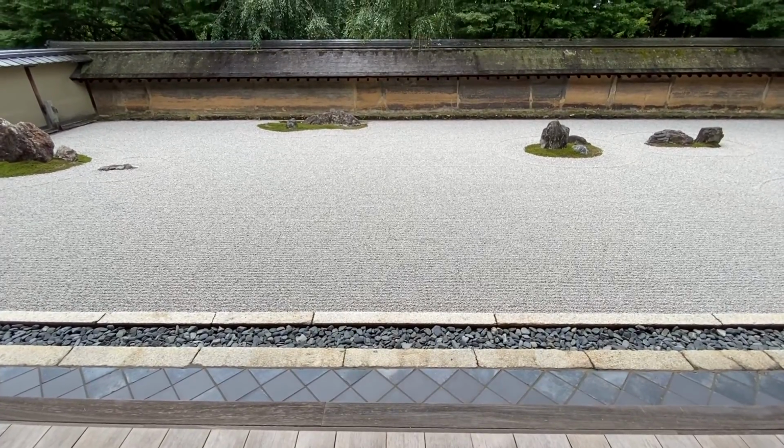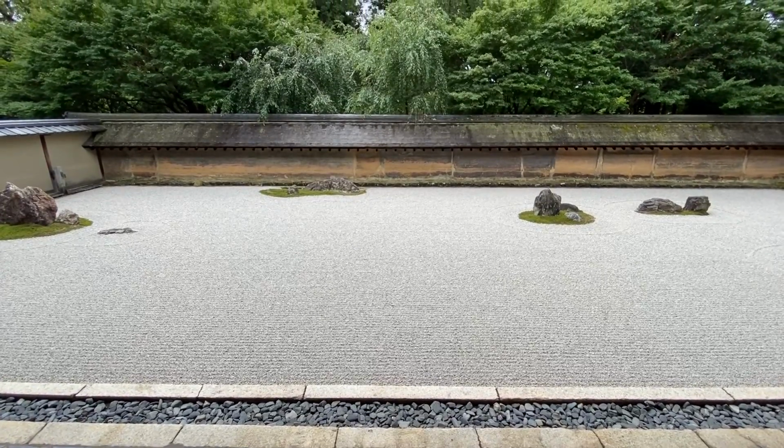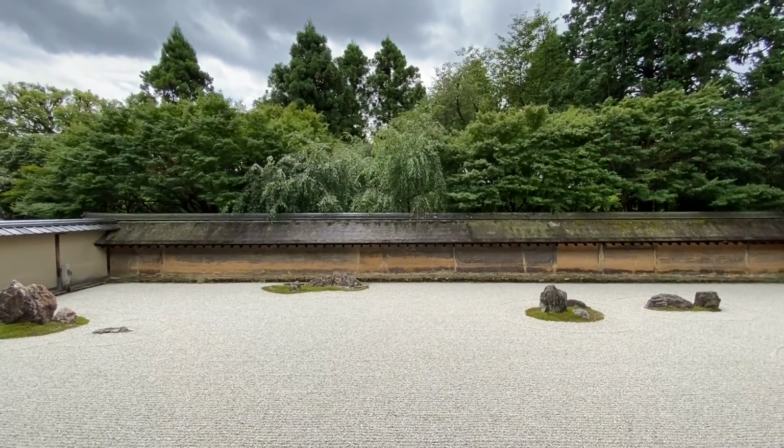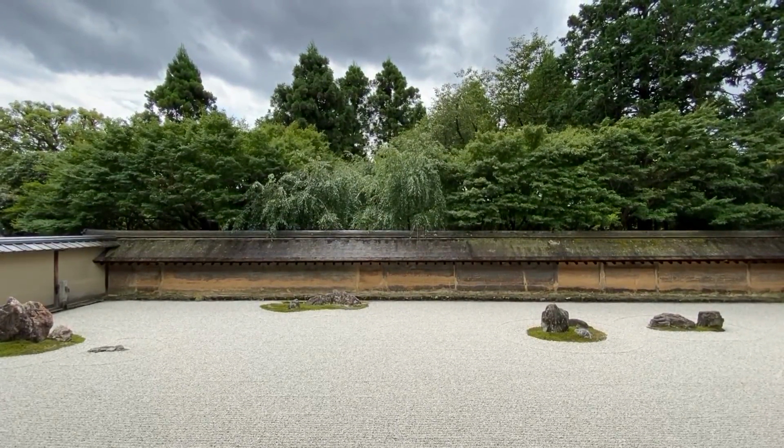If you'd like to create a Ryoanji style Zen garden at your home, don't put in too much stuff. Rather, enjoy reducing the elements.